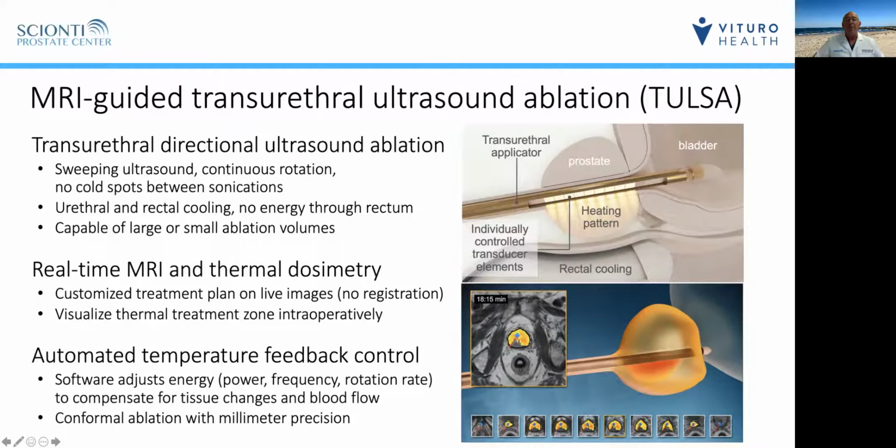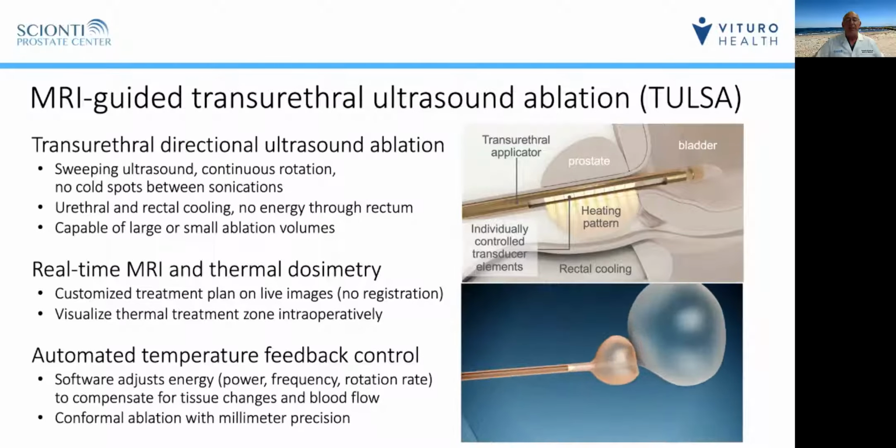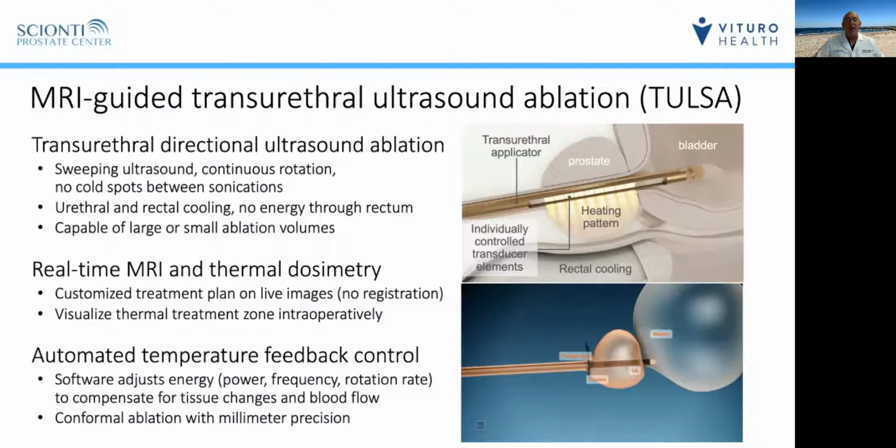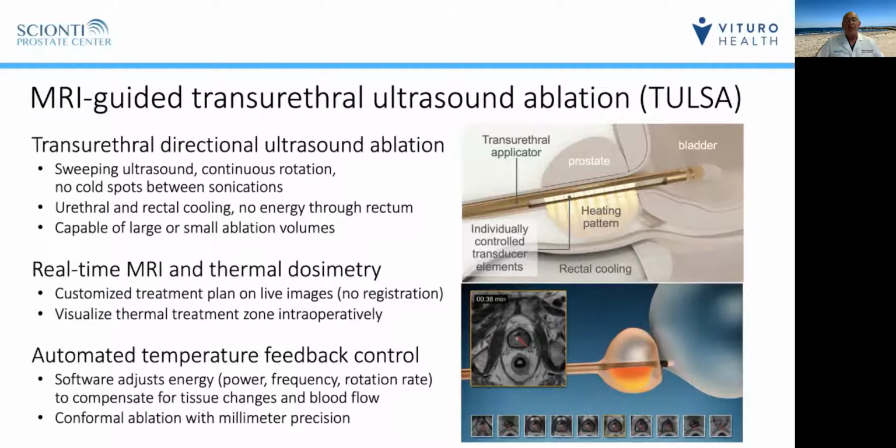TULSA is MRI-guided transurethral ultrasound ablation. The system utilizes sweeping ultrasound, continuous rotation, and no cold spots between sonications. The system provides for both urethral and rectal cooling, and no energy is transmitted through the rectum. It's capable of both large and small ablation volumes.